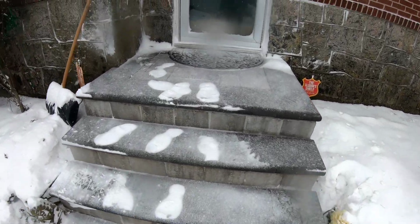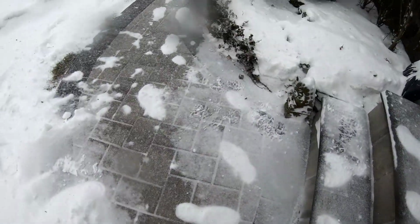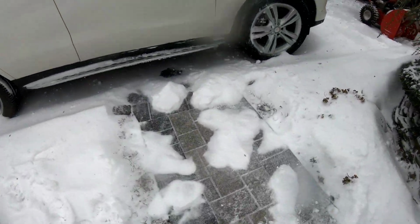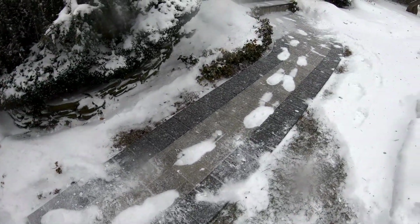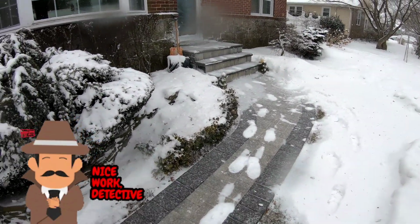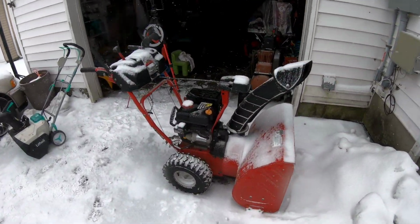But as you can see, what didn't blow off was the parts where I compacted it, where I stepped on it. You see, there are footprints here that packed down the snow into the walkway so that it wasn't as powdery, but rather packed. So it's funny because all you could see that's left over are my footprints. Hey, that's good forensic work, huh? I sure hope I captured that on video. Anyway, this thing worked great.